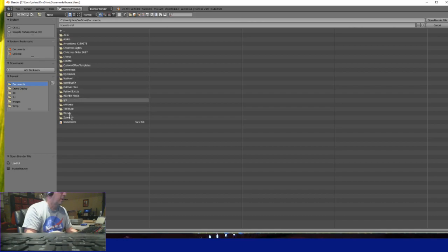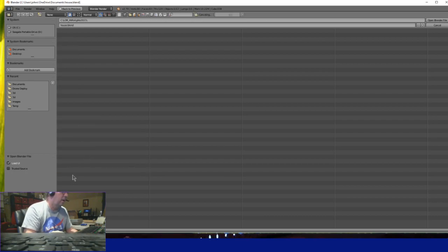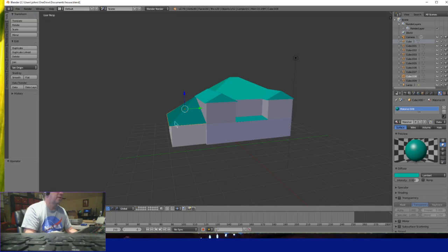So let me find my home directory. If I go to here and I go to Lightorama AW, even though it's not Lightorama anymore, and I go to my house. Oh, it's looking for blend files. Oh, I don't think I even saved the blend files. Okay, well, either way, let me just do new and see if I can remember it well enough.